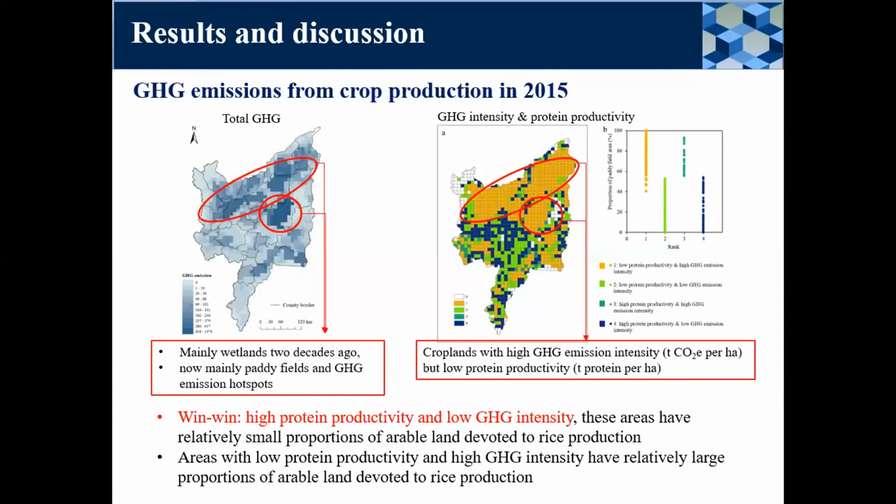So this is the spatial distribution of the greenhouse gas emissions. You can see most of the greenhouse gas emissions are focused on the central part. That was mainly wetlands two decades ago, but now it has been transferred to paddy fields. Then the greenhouse gas emissions changed, and we can also see the right part. We can see the greenhouse gas emission intensity and the protein productivity. We want to get a win-win strategy with high protein productivity and a low greenhouse gas intensity.